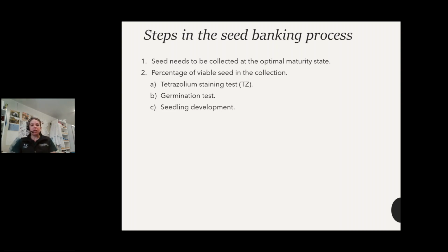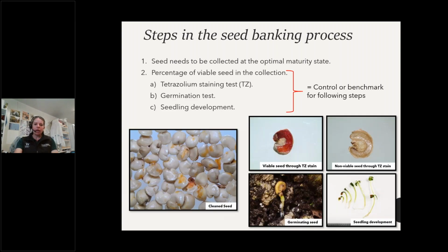The way in which we can determine if a seed is viable is, first of all, we can use a chemical stain called tetrazolium staining, in which we stain a seed to see if there are live cells in it. The second test, which is slightly better, is called a germination test. And that's, as it says, you grow the seed. Can we actually grow it? And then how does that seedling develop? This is what we call the control, or the baseline information, or the benchmark. Everything that we continue doing to the seed from here on, we will always refer back to that initial information that we collected.